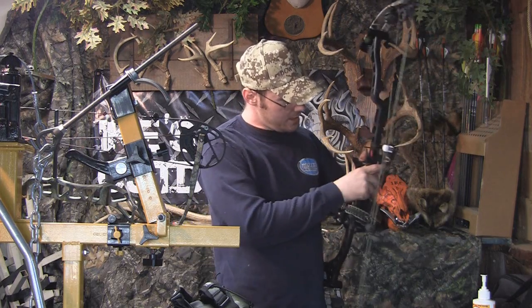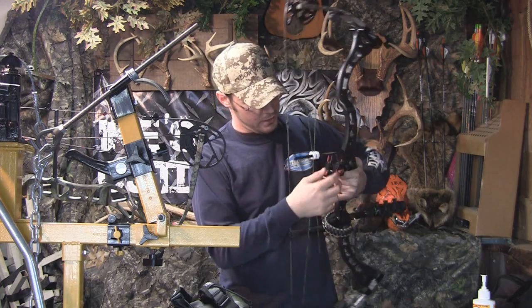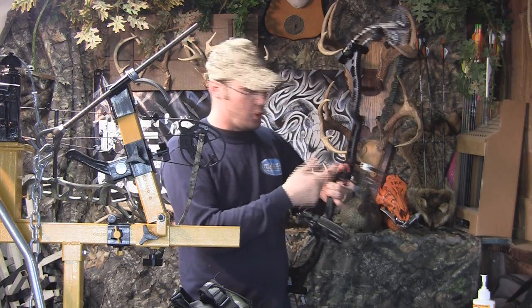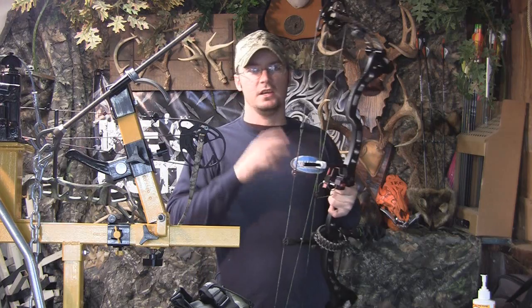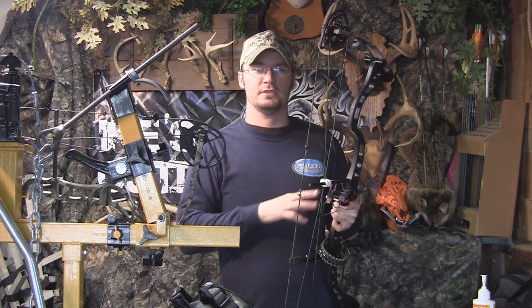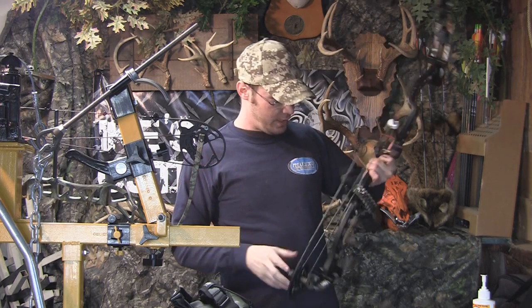And the reason I like it is, you can see this rest, I've had the felt replaced, it's rusted up here. This is an old rest. This is one of the original Code Red Ripcords that they made, and I've never had a problem with these rests. I like them because you put them on a bow and you can forget about them. Once you put them on there, get them set up, that's it. The problems are gone after that. There are no problems with it at all.